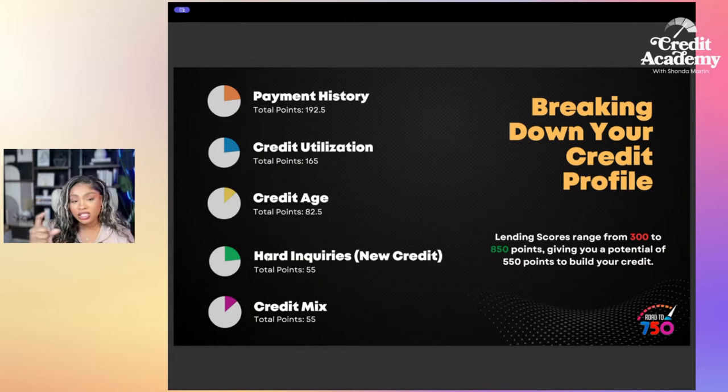Each category of your credit score is weighed differently, and each impacts your credit score in a different manner. Payment history, as I stated, is the largest portion of your credit profile. Of those 550 points, payment history is solely responsible for 192.5. Credit utilization is responsible for 165. Credit age takes up about 82.5 points. Your hard inquiries take up 55 points. And your credit mix is identical to hard inquiries, taking up 55 points as well.